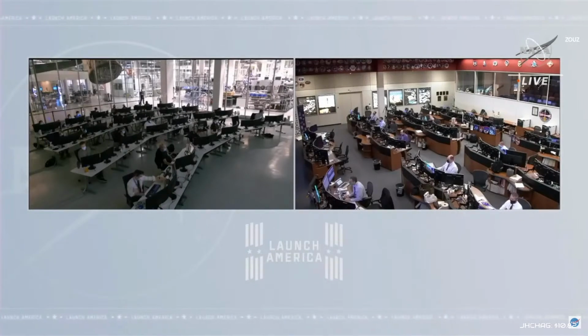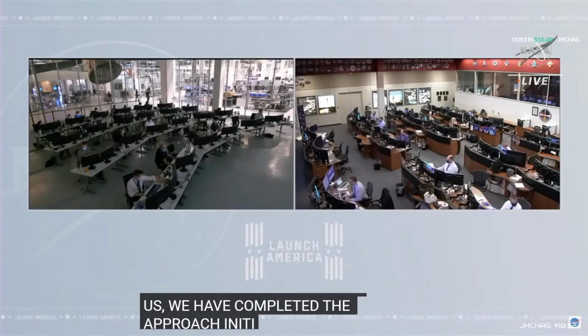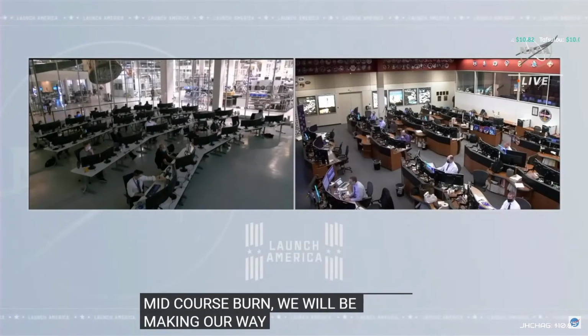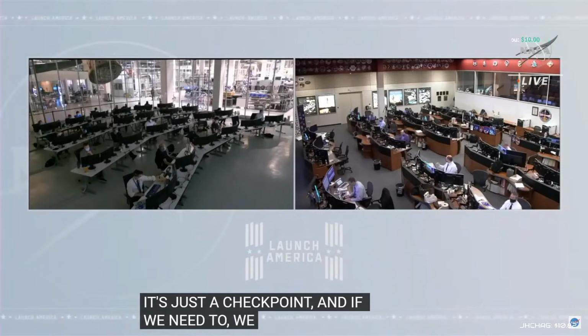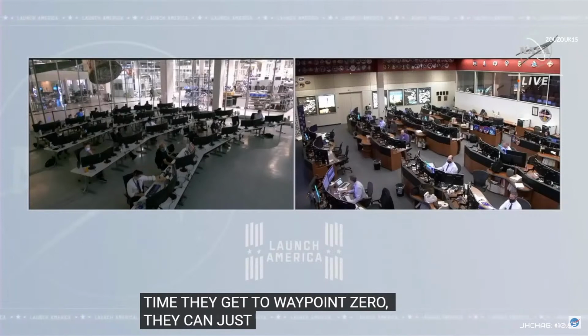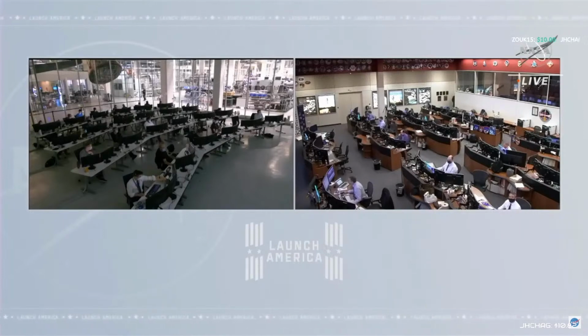Again, if you're just now joining us, we have completed the come down approach to initiation and are coming up on a mid-course burn here shortly, just under 10 minutes. Following that mid-course burn, we will be making our way to waypoint 0, which is just a checkpoint. If we need to, we can pause Crew Dragon there until it's ready to make its way to waypoint 1. But if everything looks good by the time it gets to waypoint 0, we continue on to waypoint 1. Meanwhile, people talk about lows of 12 degrees, minus 5 depending on the time of year. Houses are not geared for cold at all. We don't have double glazing, no insulation, nothing. Even our clothes are not made for winter.